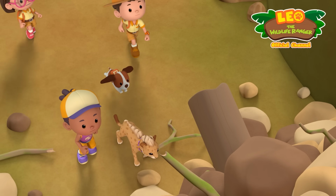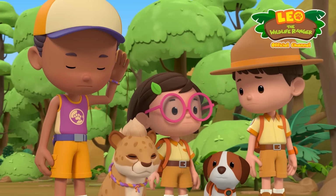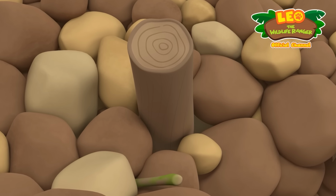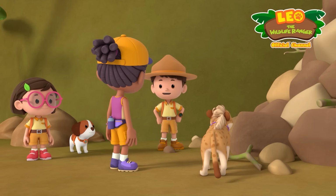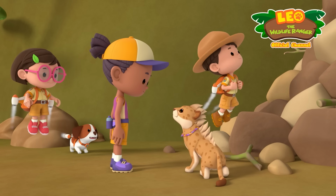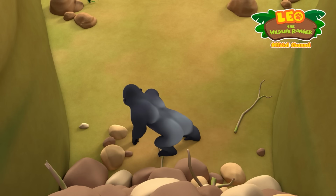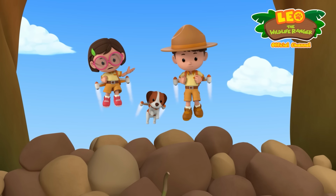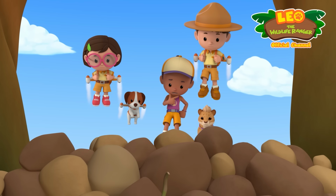Oh, no! The earthquake must have caused this. Listen. A mountain gorilla. It's coming from the other side. Wait here, Jane. We'll see what's over there. Jetpack, activate! We found him! The earthquake must have separated the silverback leader from his troop. He's trapped! So what should we do now?